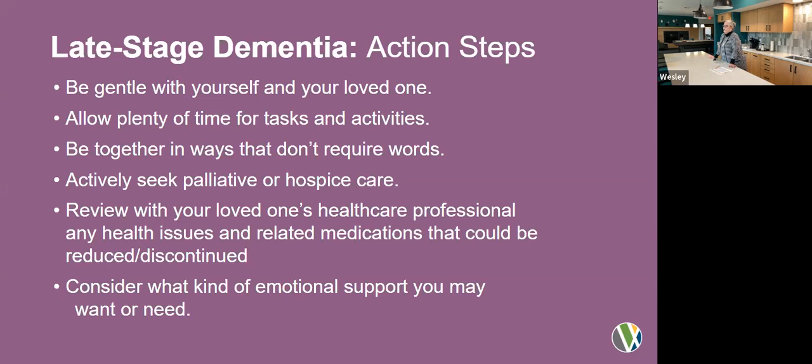And music is wonderful, wonderful, wonderful for folks with dementia. But just be with them. Remember, they don't understand the words, they're not putting it together, but they know how you make them feel. Okay. All right.